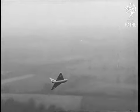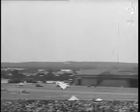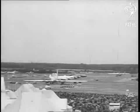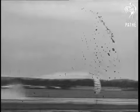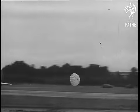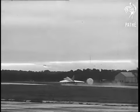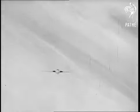High-speed flight calls for high-speed landings with small, streamlined aircraft. A parachute brake helps to slow down this machine. The Avro 707A, another Delta, has a Rolls-Royce Derwent engine with air intakes in the wings.